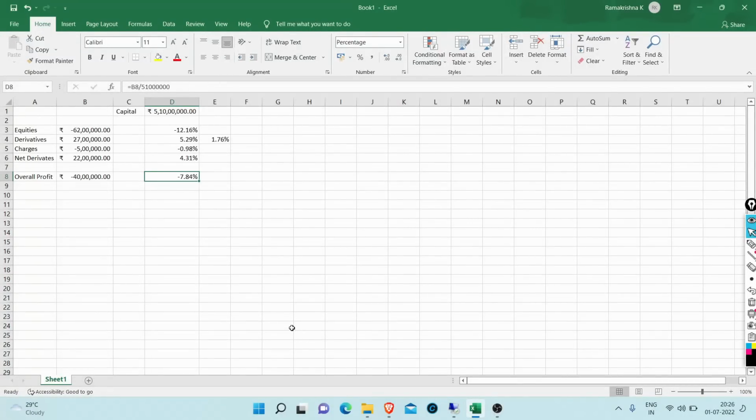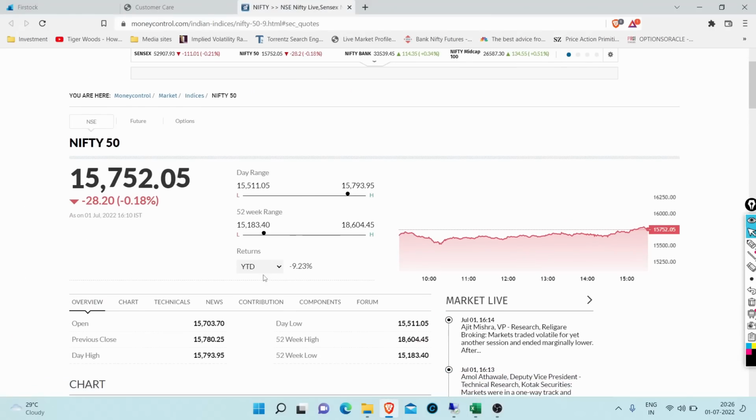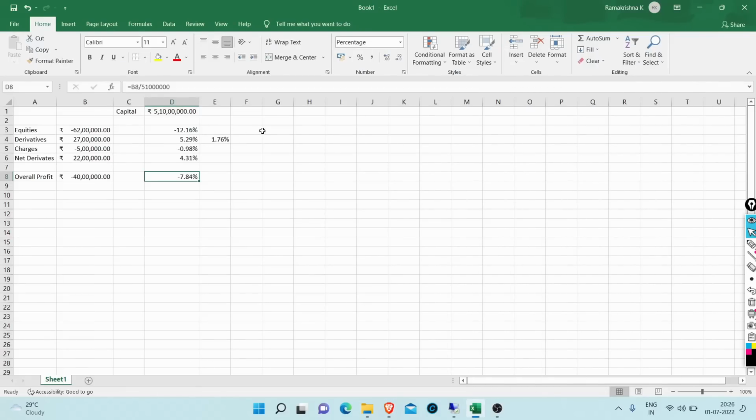But what we should really see is, have we done relatively well compared to Nifty? So we will see what is the performance of Nifty now. I have opened it here on Moneycontrol. When I change the returns from YTD to last 3 months, you can see it is around 10.86%, or 10.9%. So Nifty is negative 10.9%, and when you actually see this, equities have slightly underperformed. When Nifty has fallen 11%, our equity holdings have fallen close to around 12%. That means we have underperformed by 1%.